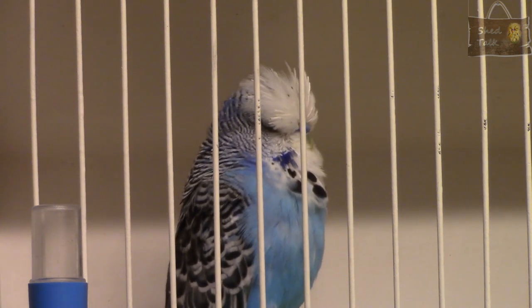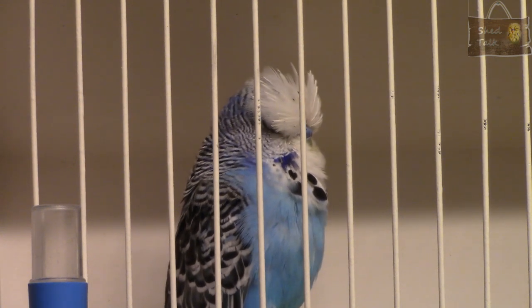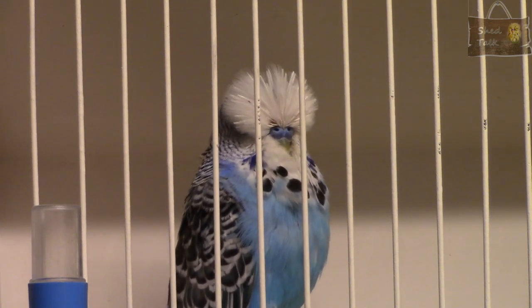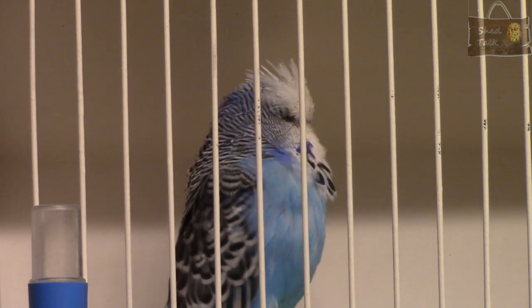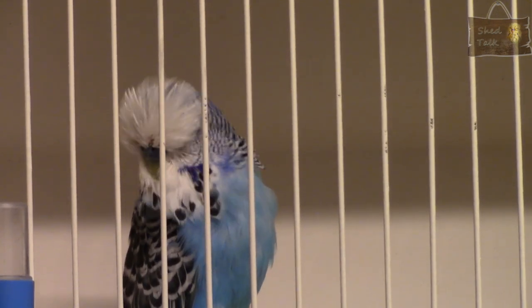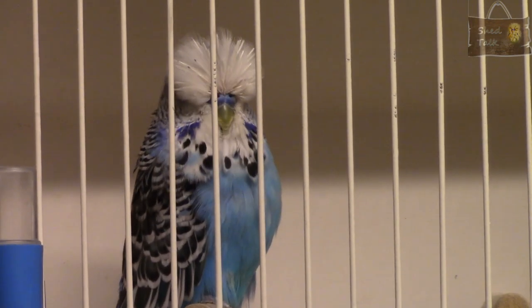So this is that normal sky blue. Let's see how you get on. There is some opalescence in the back of the head that you just saw when he looked around there, but I'm hoping that won't detract from the overall style of this bird too much. So, time to have a look at the last one.